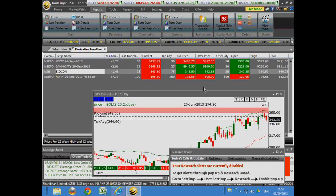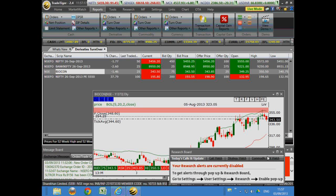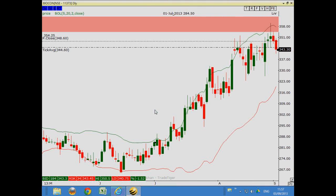You have to go and take the trades, but work on position sizing. It's extremely important that you work on position sizing when you are going into the trading room here. So Biocon is answered, guys, and I would probably take a trade on this after this.